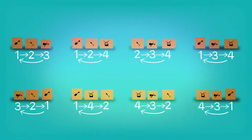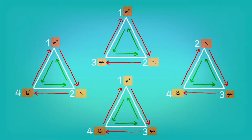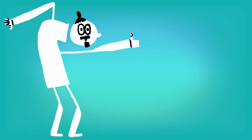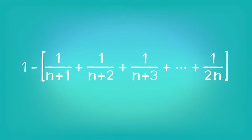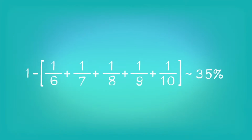We can visualize the 8 distinct 3-box loops using triangles. You'll find 4 possible triangles depending on which instrument you leave out, and 2 distinct paths on each. So of the 24 possible combinations of boxes, there are 14 that lead to failure and 10 that result in success. That computational strategy works for any even number of musicians, but if you want a shortcut, it generalizes to a handy equation. Plug in 10 musicians, and we get odds of about 35%.